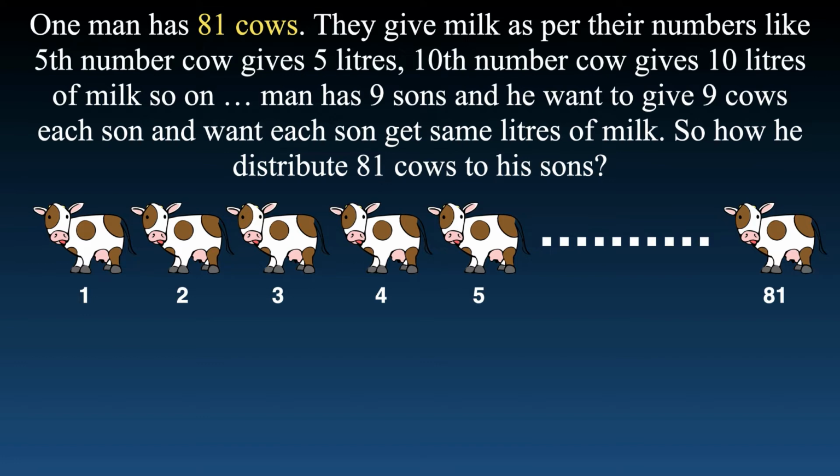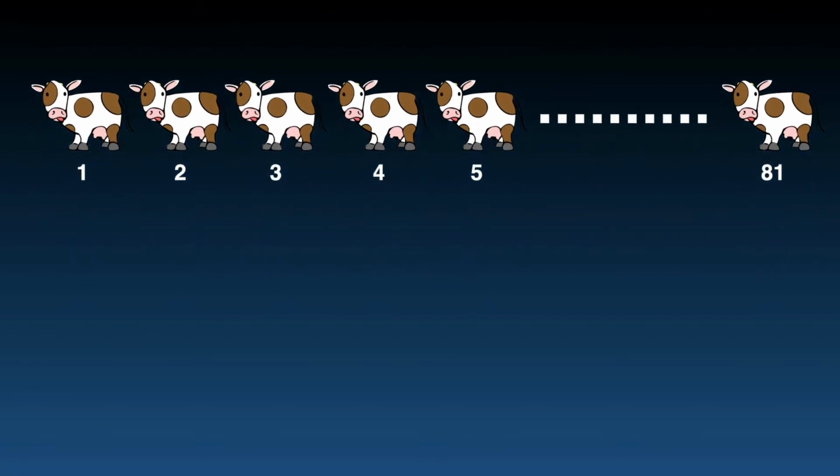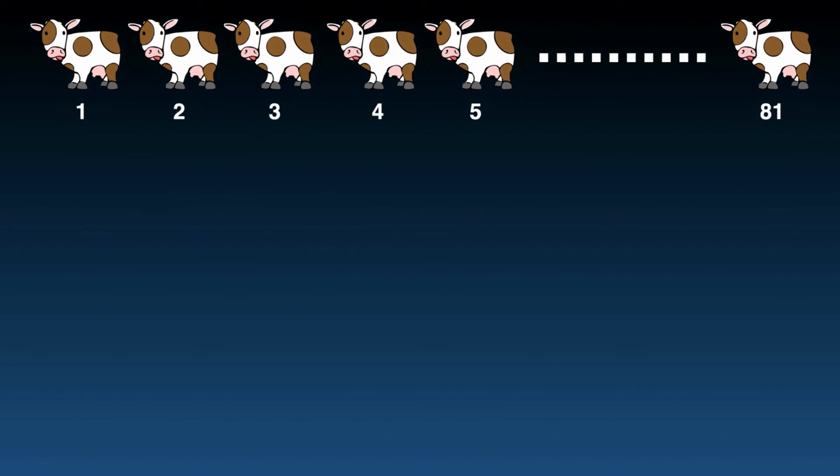There are multiple solutions for this problem. In this video, I will explain the most appropriate way of solving this problem in steps. In the first step, let's find the total liters of milk from 81 cows, which is nothing but 1 plus 2 plus 3 plus and so on till plus 81. This is because as per the problem, each cow gives milk as per their number.